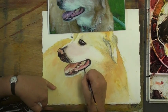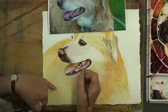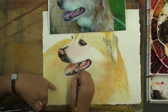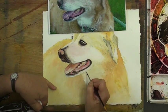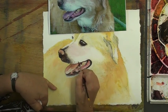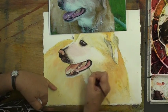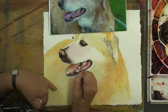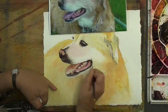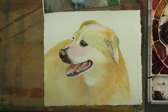And always make sure you work with synthetic brushes, because synthetic brushes are going to give you that crispness, that strength that you need to lose these edges. A sable brush doesn't do that. Sable brushes are very soft. So there, now we've got his mouth.